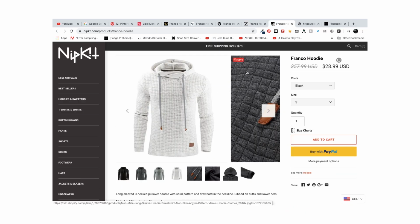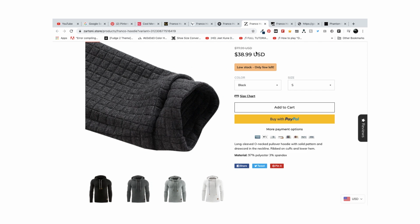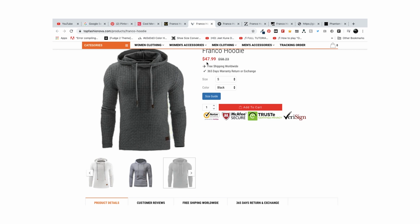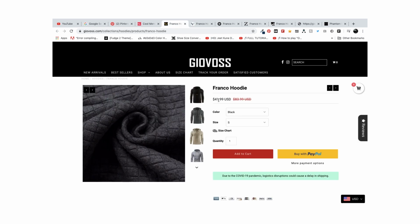Observe the prices though. The prices show here $28, $38 here, was $77, $34. So 30s into the 40s. You can look at the discounts, but likely these discounts are just marketing. These are the real prices. The question is, how do they get these items? Where do they source it from?